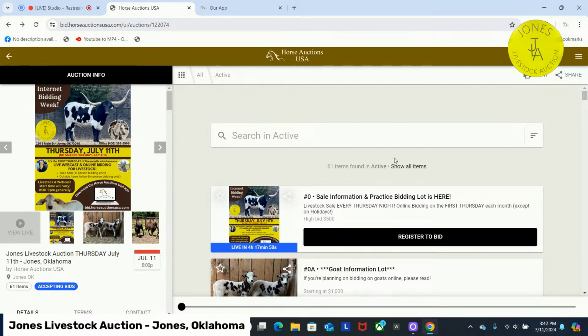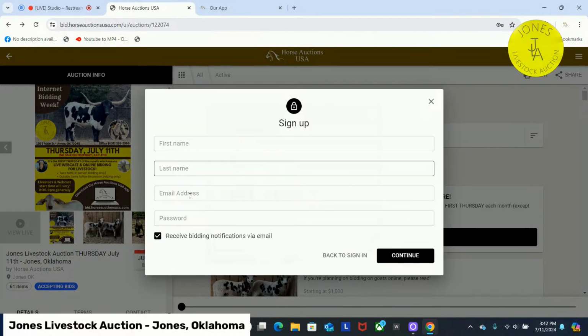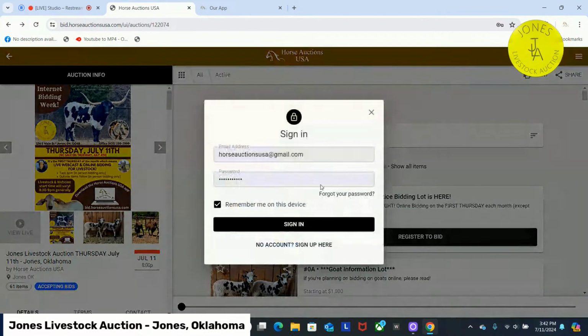You can click register to bid under each and every lot. All you have to do is click register to bid right here. And if you're brand spanking new to Horse Auctions USA, you've never registered with us, don't put your email and your password in here. You're going to go to no account, sign up here, and you're going to put your name, your email, and your password there. If you are a returning user, you guys are the ones that are going to put your email address and your password.